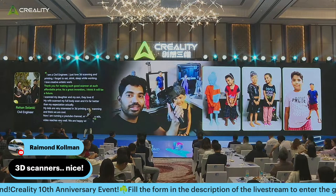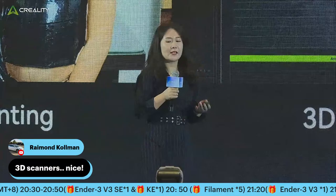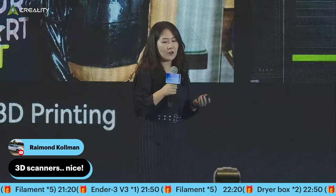So, besides 3D printing, what would you scan if you had a 3D scanner? There are some applications of 3D scanner: 3D modeling, reverse engineering, AR, VR, auto parts, medical, etc.